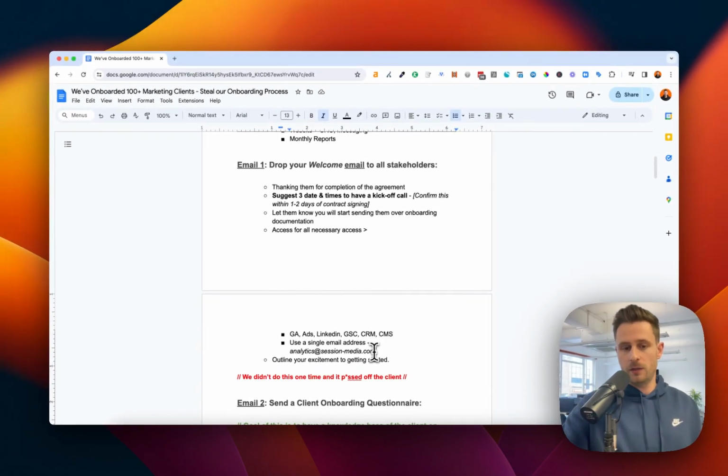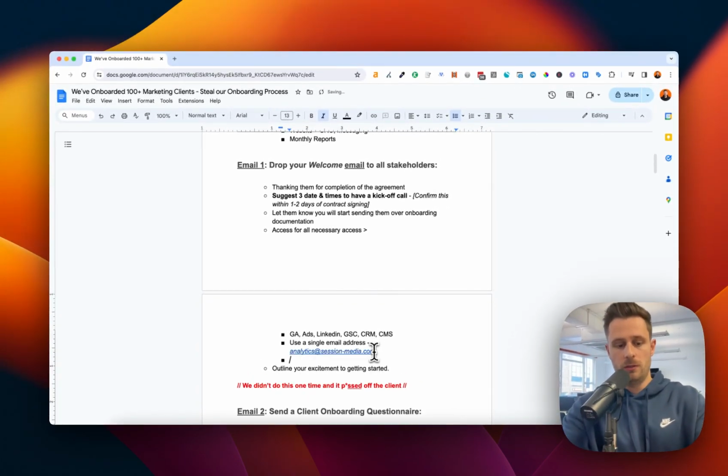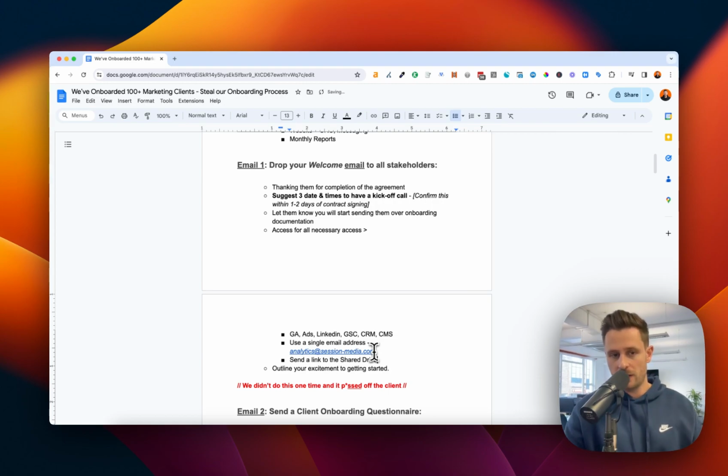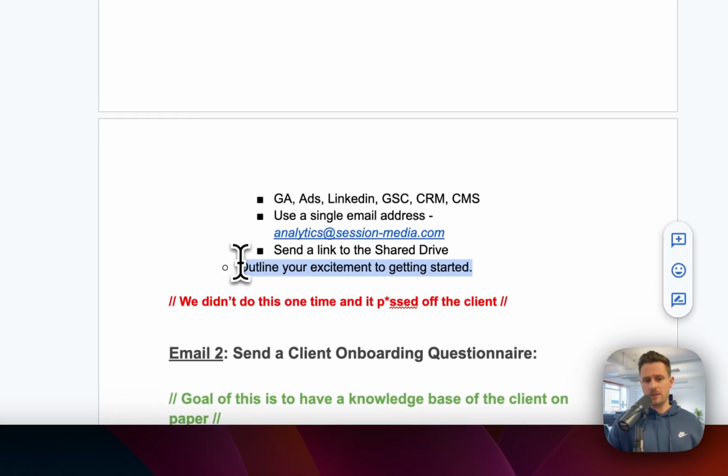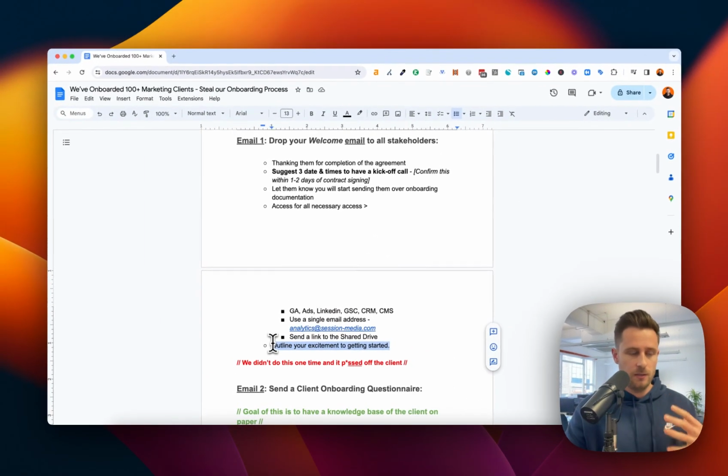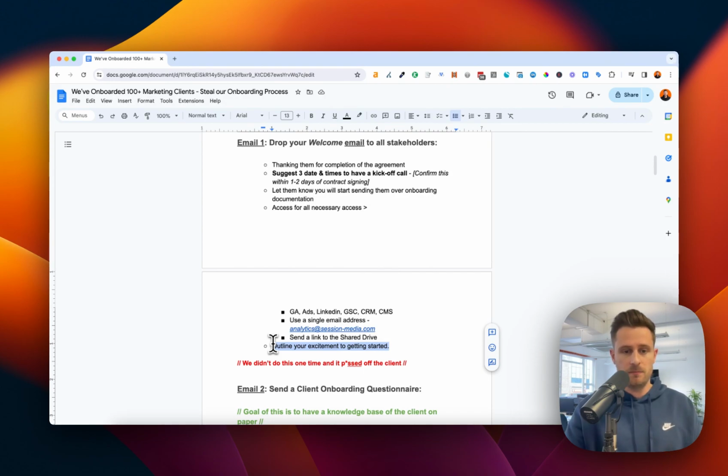Now, one thing I also didn't outline here, but ensure you send a link to the shared drive. So the shared drive that you've just set up, send a link to it, add all those stakeholders that are in the email into the shared drive so that they have access, and ask them to start uploading any documentation as well. And then the final part to this, round it off with a bit of excitement to get started. Say you're looking forward to meeting the wider team, starting to work on the account, getting some early successes, essentially just get them excited, right?